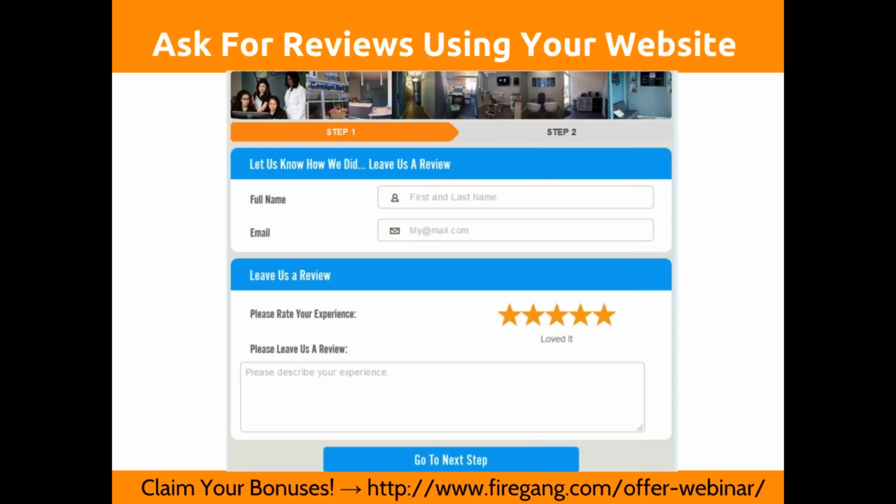So this is the way. We call this the gating method, G-A-T-I-N-G. What you're going to do is have a page on your website similar to this, where you're going to ask people for feedback. A couple of important points here. This is on your website, right? So basically you're creating a gate where they click the review on your website before they go to Google or Yelp, right? You're going to ask for the review, and you're positioning this as feedback.